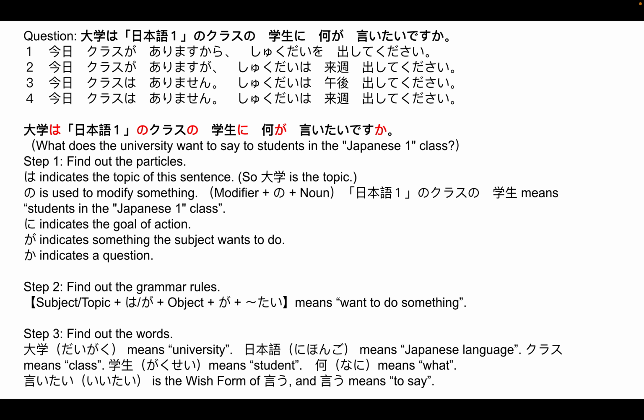大学は日本語1のクラスの学生に何が言いたいですか. What indicates the topic of this sentence? No is used to modify something. And ni indicates the goal of action. Ga indicates something the subject wants to do. And ka indicates a question.